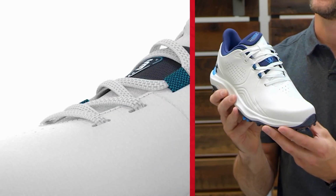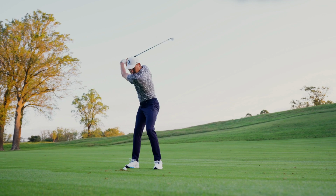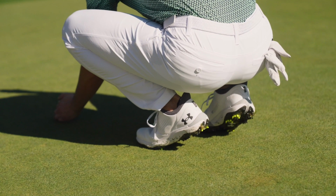So this is the new Drive Pro Spike. This is what Jordan will be wearing this year. He's actually already worn it in his past 2 tournaments. He played great, so we know it was on the shoes. And there's a lot of technology built into this shoe.